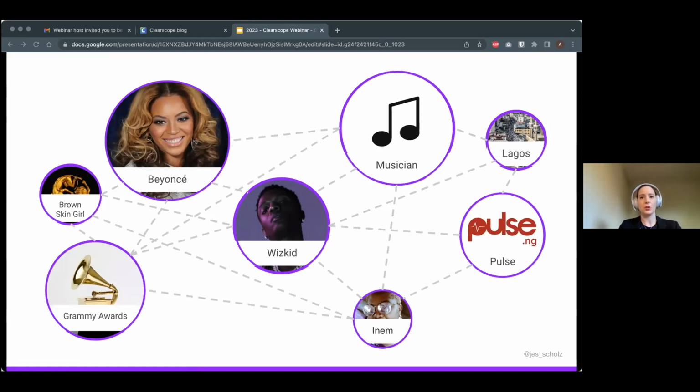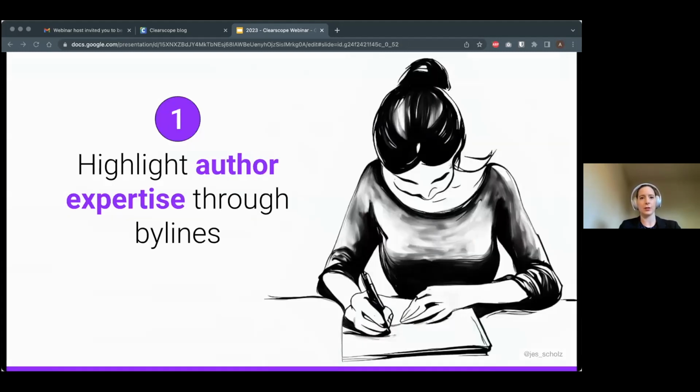So when it wants to show news about Wizkid in the top stories carousel, the algorithm will be looking to display content from Enum at Pulse, not just because she used the keyword Wizkid in the article, but primarily because of the relevant relationships in the knowledge graph.